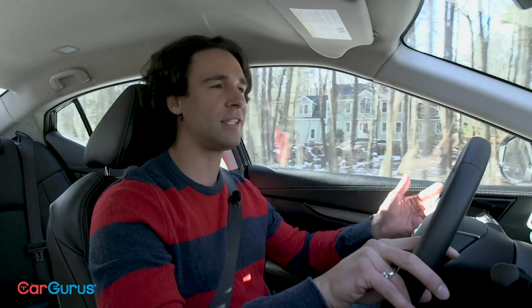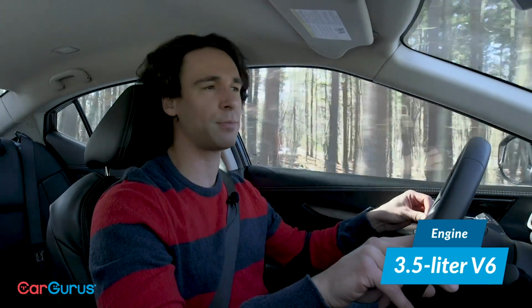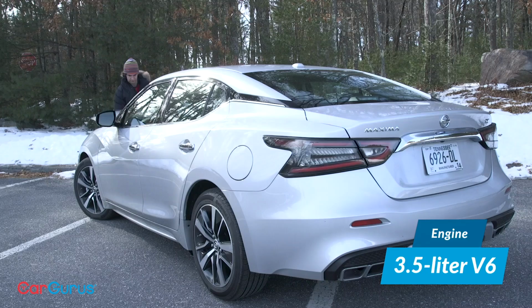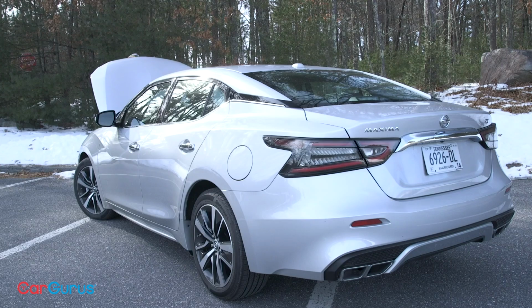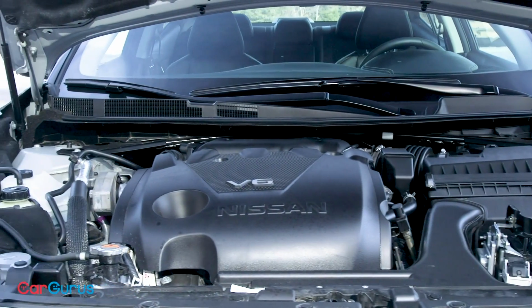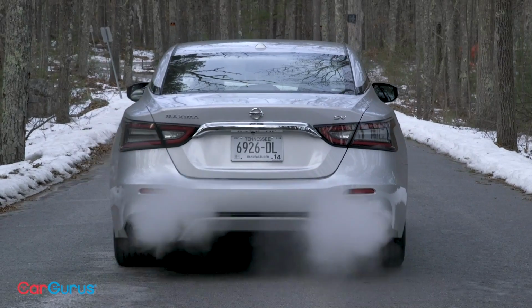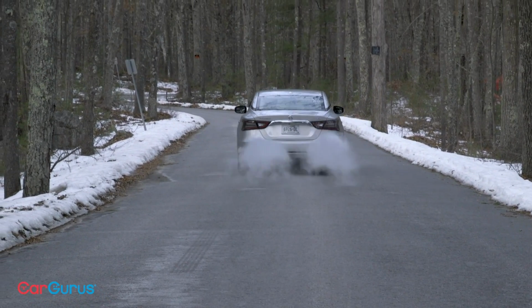Instead of downsizing and using turbos, the Maxima relies on an old favorite, a naturally aspirated V6. This 3.5-liter engine produces 300 horsepower and 261 pound-feet of torque, sent to the front wheels by a continuously variable transmission. There's really no substitute for a good V6, and Nissan knows how to build one.